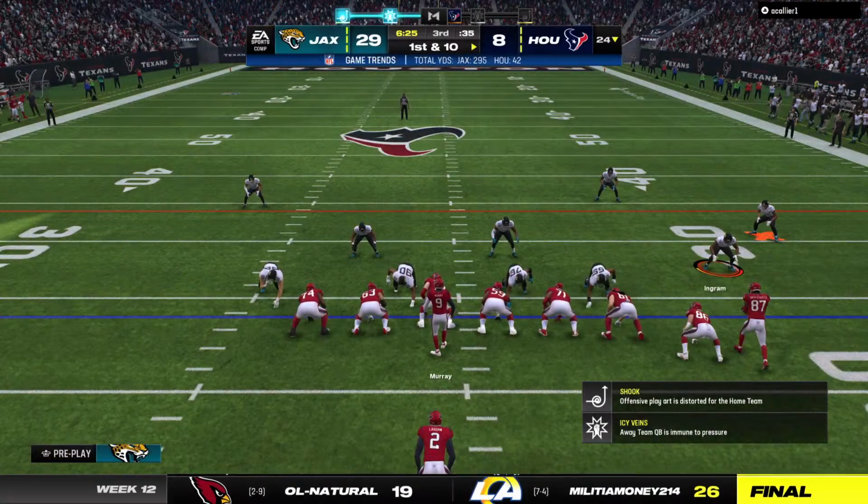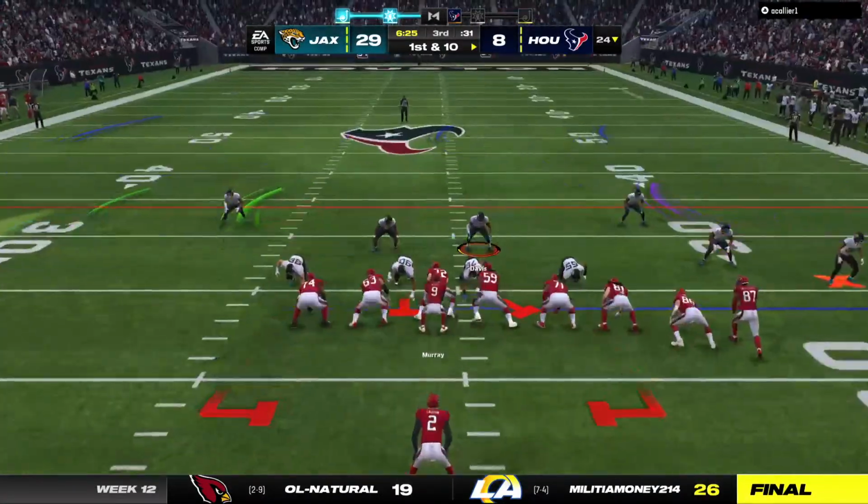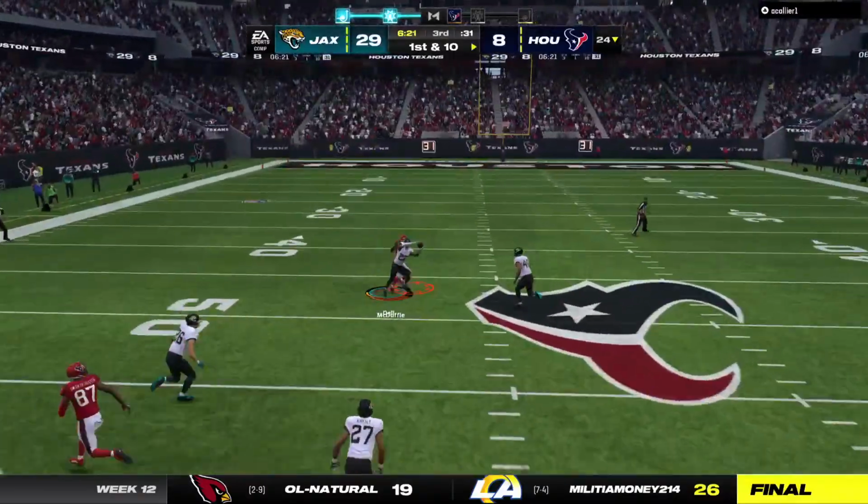The Texans offense ready to go here for their next drive. I kind of feel like they've reached a do-or-die point in this game, Charles. If they're going to try to pull off an impressive comeback.